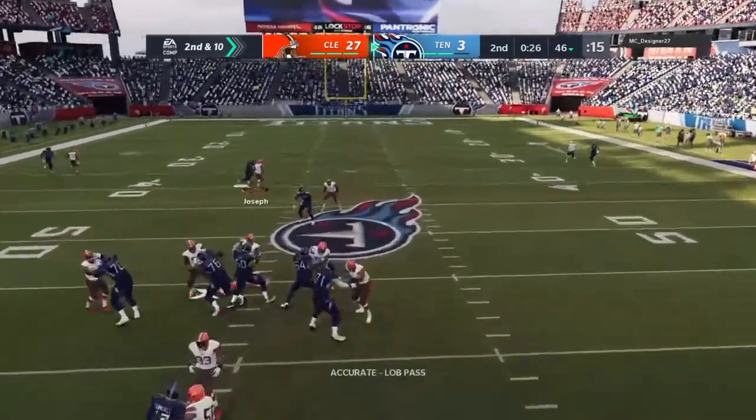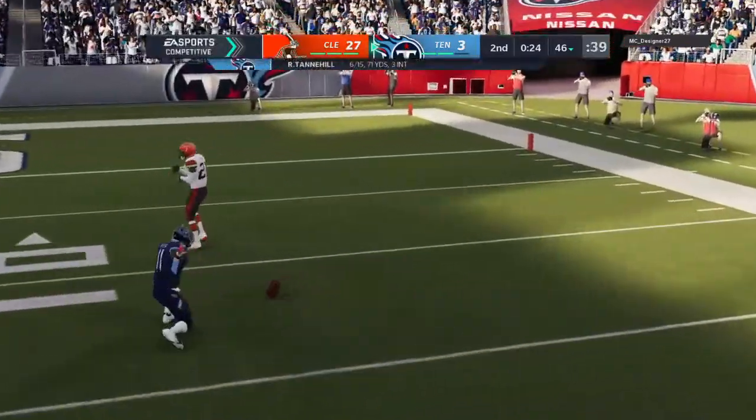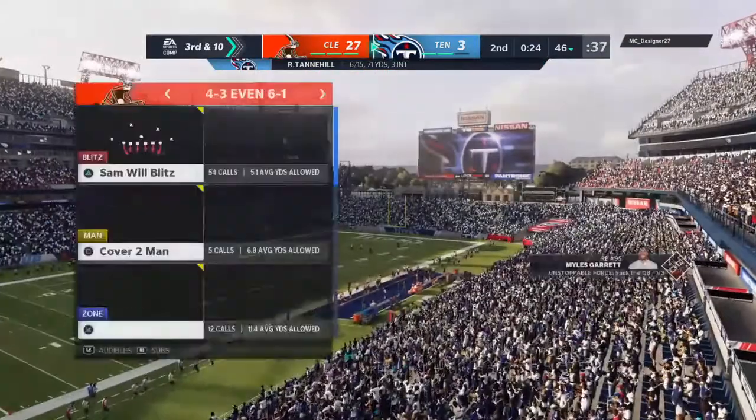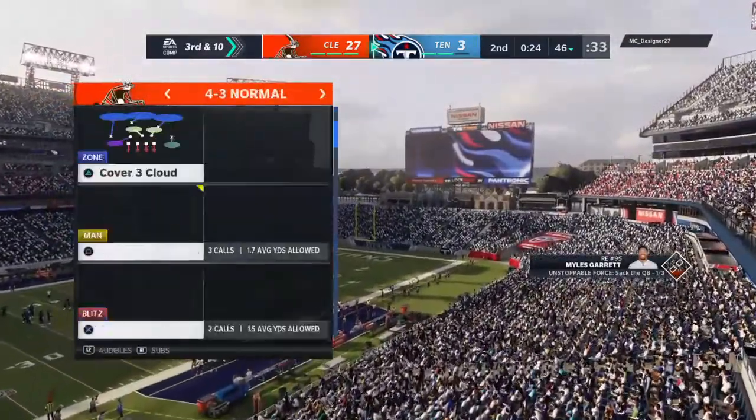Second and 10, Tannehill once more. He's going deep for Brown. And he bats it away, and it falls down incomplete. He was trying to get it to A.J. Brown that time, and it's 3rd down.